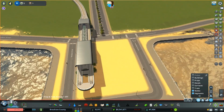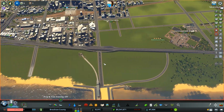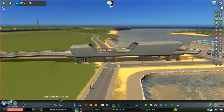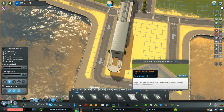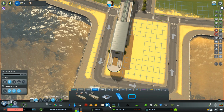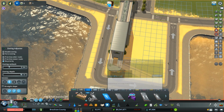I think what we'll do though is, I'm assuming that there's going to be a bunch of other stuff through here, right? So what I'm thinking is eventually maybe we can get a tram running down this road. So we're going to be able to bring it in right through here. Maybe we can get it to stop right underneath here. Let's try to get that tram. We'll get just a one-way road, I guess, really, but just a one-way tram road. So I think that's in the tram sections. One lane, one-way tram track. Yeah, that's perfect.